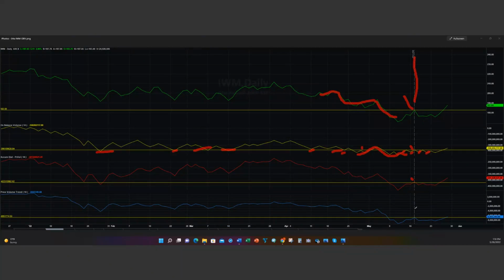Here, going right across the highs of the accumulation distribution line and right across the highs of the price volume trend. But notice we broke above the high on the line of closing prices. We got above that. Look at the on balance volume, broke above its high at the same time. Accumulation distribution line broke above its high at the same time. And look at the price volume trend that comes in a little slower all the time. It is now getting above its high.